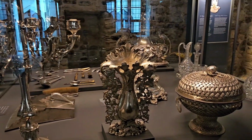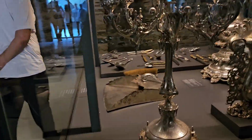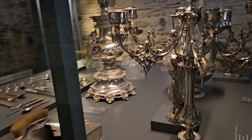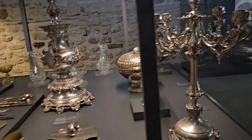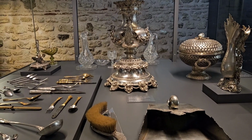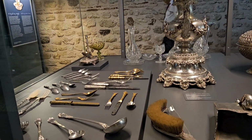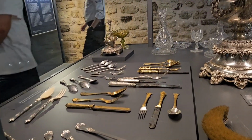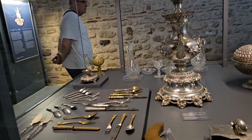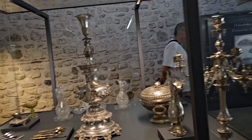Chandelier. I don't think so. Is it? No. Put candles in there. Oh yeah. Put on the table. Let's see what this is. Grand silver candlesticks. Yes, silver. Isn't it? Not so bad.